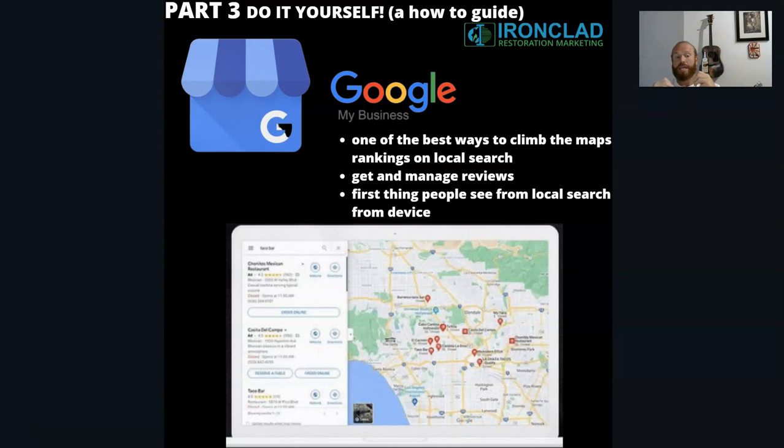It's probably the only way to be able to climb in maps rankings in your local search. Your maps rankings are really important, especially in service-based industries like restoration, because most people are going to be searching from a cell phone or an iPad. If you're in an area like South Florida and a hurricane hits and you don't have internet or power, your cell phone is your lifeline. If you really need somebody to remediate property damage, you're going to pull your phone out, and ranking well on the maps is important because that's one of the first things they're going to see when they do a Google search on their phones for a local service.